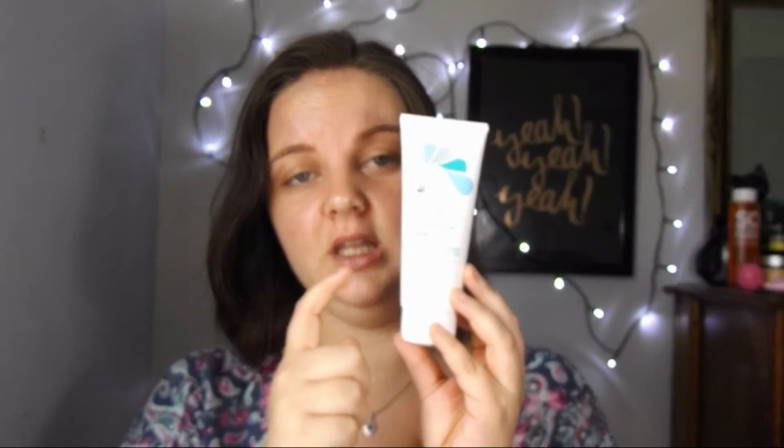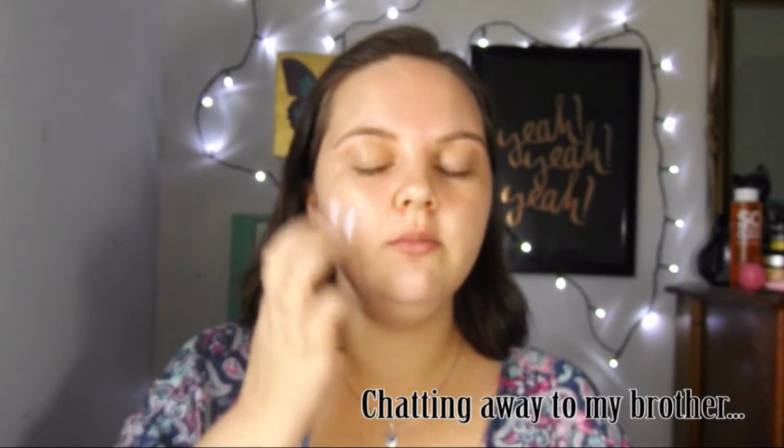So our first very important step, you need to moisturize before you start, and I would recommend something with SPF built into the moisturizer because when you build SPF into your foundation, it tends to get greasy feeling and doesn't stay on your face quite as long. So I'd recommend applying moisturizer first.